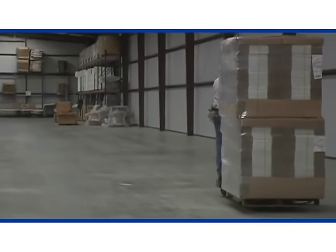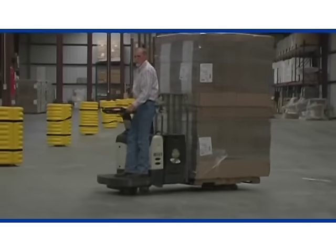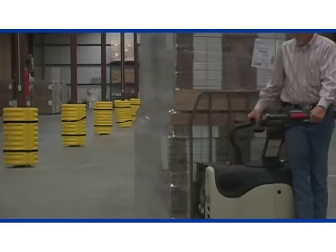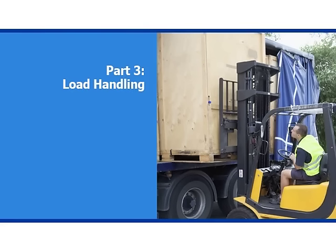While traveling, avoid running over loose objects or debris. Execute turns at a safe speed and turn the steering wheel in a smooth, sweeping motion. Except when maneuvering at a very low speed, the steering wheel must be turned at a moderate, even rate. Now that we have dealt with general powered industrial truck operation and travel, it's time to address load handling.